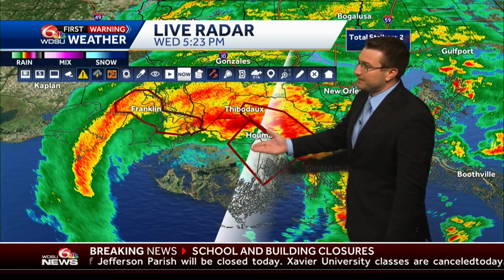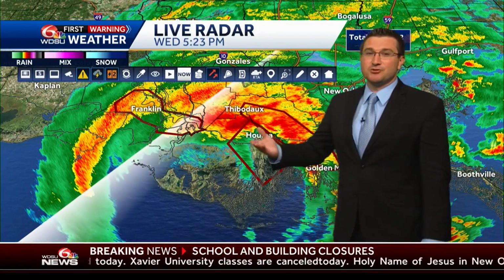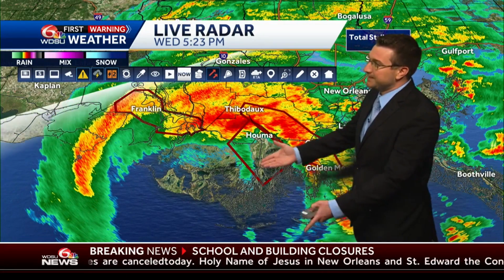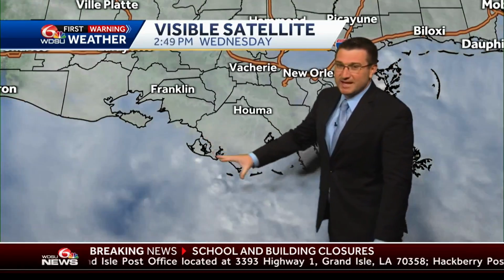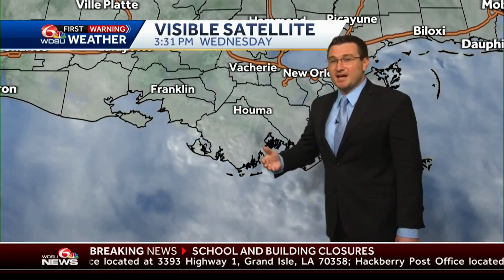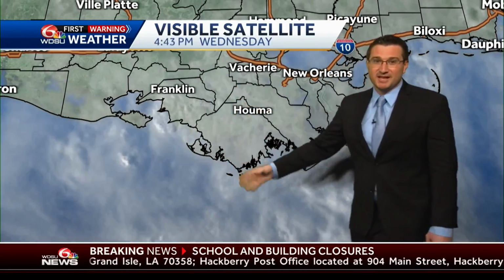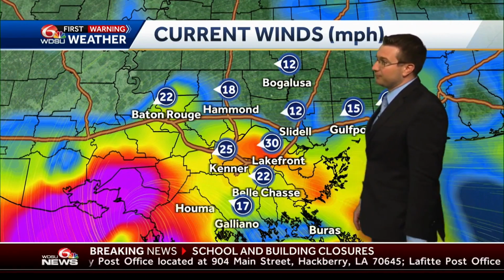As mentioned, the center of circulation moved onshore here around 20 minutes ago. Category 2 hurricane, winds of 100 miles an hour. The final numbers here for Francine as it continues to move. Here's a look at the visible loop. Not looking as well defined. Keep in mind, not only is it interacting with that strong upper level wind shear, but now interacting with land. So we're going to be looking at this system weakening as it continues to move through these next several hours.